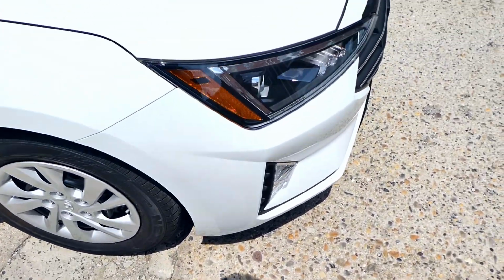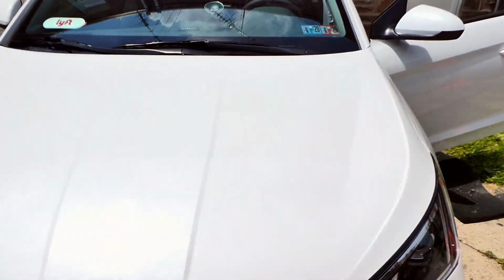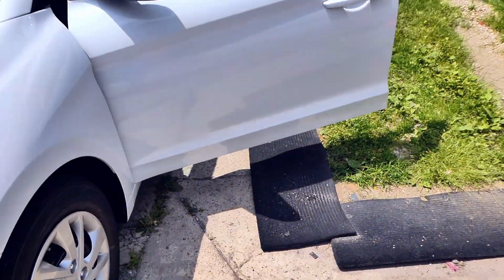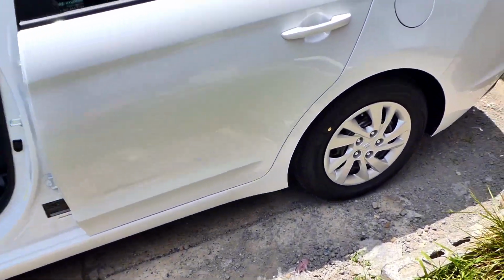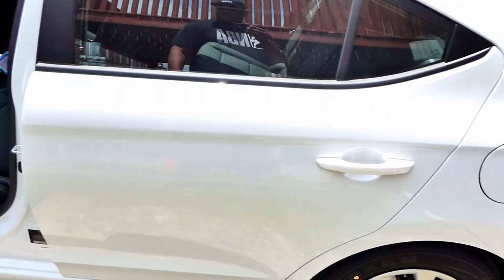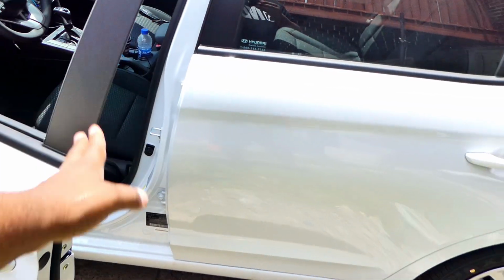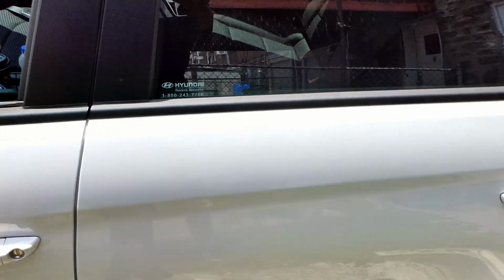Brand new 2019 Hyundai Sonata. Brand new tires. Everything is brand spanking new. That's one good thing I have to say about Lyft, the fact that they've got brand new cars. Uber does not have brand new cars, but they do have bigger cars.